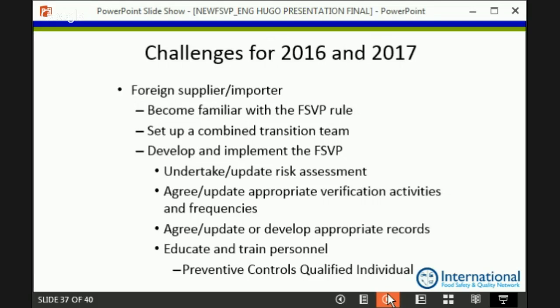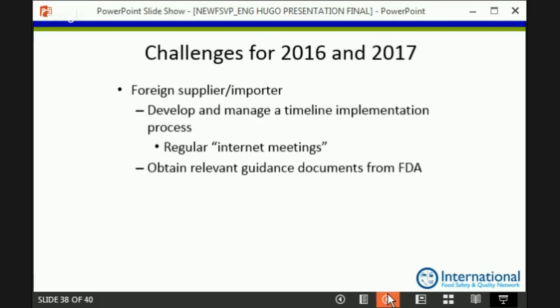And then the final one we already talked about, a qualified auditor. Again, a qualified auditor is defined as the person who has the appropriate training and experience to carry out this type of audit. So be careful with that and make sure you have the right qualified individual, okay? And then the next step, just develop timelines, make a Gantt chart for you guys and set up regular meetings like we're having today and make sure that you progress at a gradual speed towards May 2017. And hopefully by then you will have a very good, effective foreign supplier verification program.